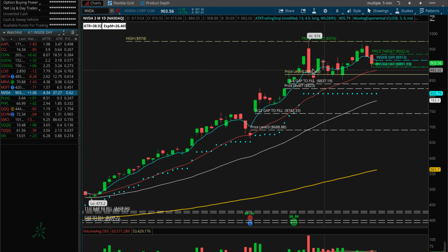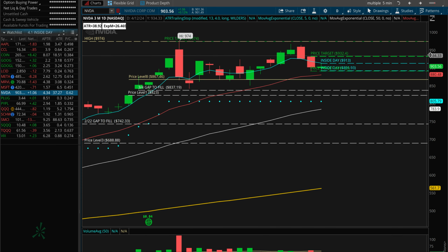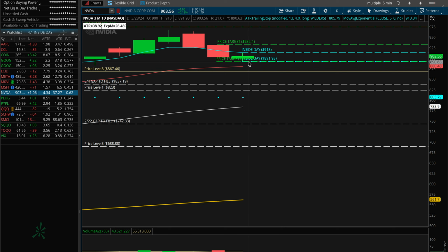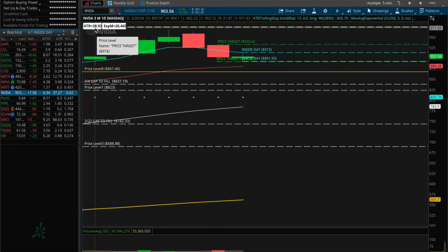So NVDA is an inside day target. To the upside, the trigger is at 913. Anything above 913 gives us a target of 932.40. Anything below 891.93 gives us a target of 891.23. And keep in mind, it closed at 903.56. NVIDIA moves $38.92 per day. That's something to think about.